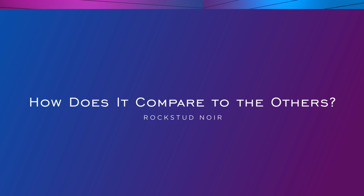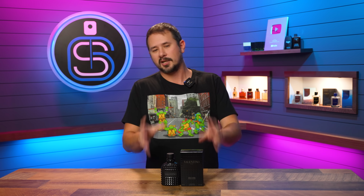So this ends up being the type of fragrance where it's going to be one thing to one type of person and one thing to another, okay? So if you're the type of person who wants everything to be 100% unique and have no similarities to anything else, then you're gonna smell this and go, oh, it sucks. It sucks, because it smells a little similar to that, a little similar to that, therefore, I don't like it.